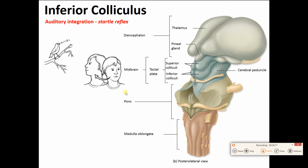Now, the inferior colliculi. By the way, a colliculus is a little hill. It's like a little bump. The inferior colliculi are involved in auditory reflexes, auditory integration, like the startle reflex, where you hear a sound and you turn your head towards it. We see those beautiful little things right there. Very, very nicely.